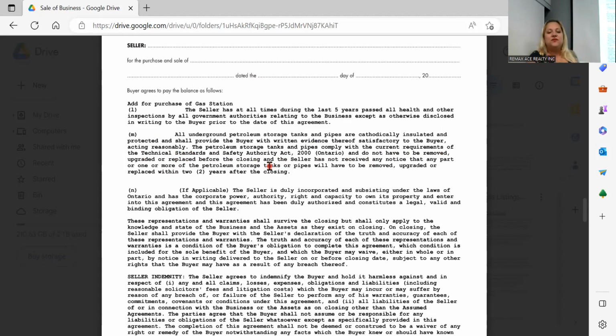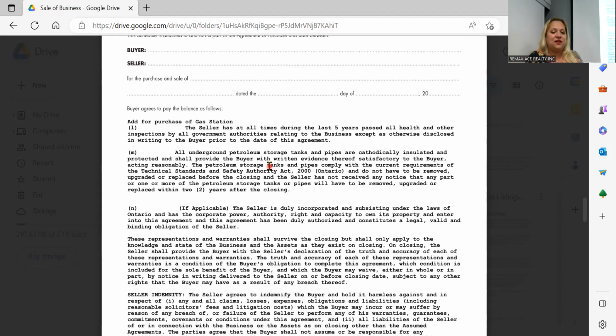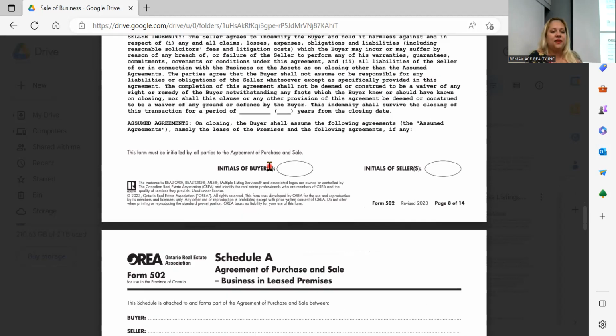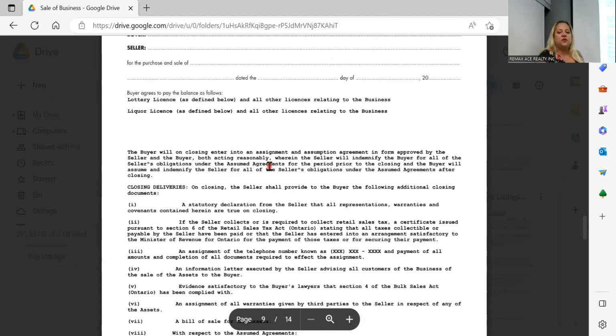So you definitely don't want to use these sort of clauses if you're purchasing a restaurant, but I've put in there for gas station what I think you need. You're going to want to put in clauses that say this document is going to be reviewed by your lawyer. It's going to be reviewed by your client. So I would make the deal conditional on that for sure.